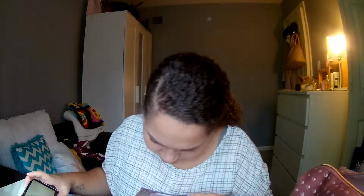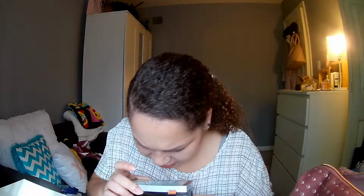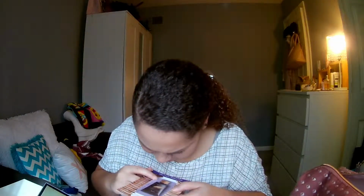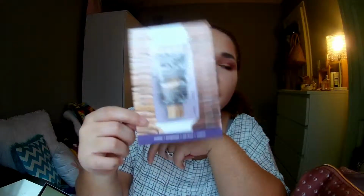This is a foundation. I can tell that much. This is the Tarte High Performance Neutral. Oh wait, no. This is the Tarte Amazonian Clay Foundation. So they sent several shades like in this thing. Can't do a full face of it, I don't think, using that, but well, maybe you could, I don't know, but that's cool, I guess.